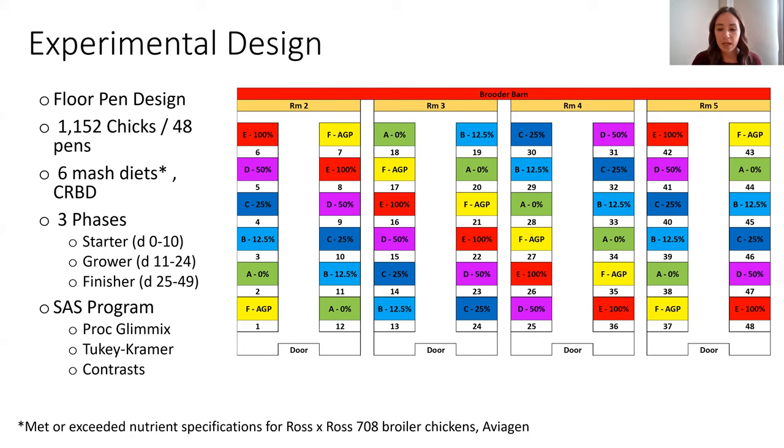The pens were randomly assigned one of six diets in a completely randomized block design. And the diets were all isonitrogenous, with increasing levels of black soldier fly meal that replaced the soybean meal content. So diet A was the control diet, containing 0% black soldier fly meal and no growth promoters or antibiotics.